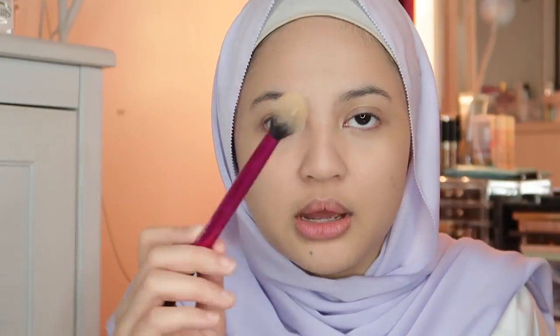And then I want to take just set my under eye. Betul-betul. So, I'm gonna take this brush from Real Techniques, setting brush. Just a small setting brush. Ambil the same powder tadi tu, and just letak under my eye mata. So, dia tak crease. Nampak? So smooth. Ni magic. Okay, ni magic.